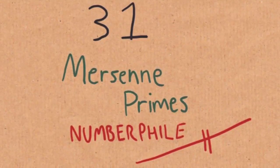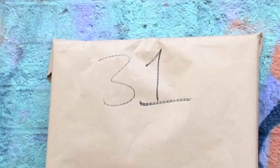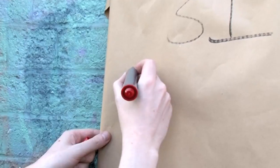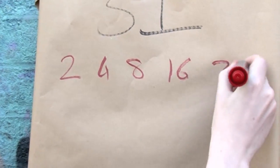So a Mersenne prime is a prime number to begin with, like 31. 31 is a prime number. A prime number is, as you probably know, a number that can only be divided by 1 and itself. The first few prime numbers are 2, 3, 5, 7. 31 is a special type of prime number because it's one less than a power of 2. What are the powers of 2?